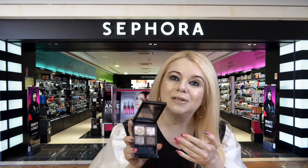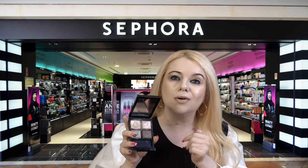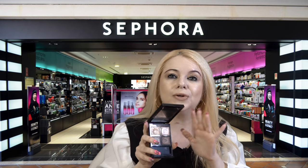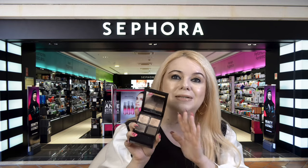I've used and abused this palette because I love it so much. When I don't know what to put on, what to wear, I just grab this. I know I can't go wrong with Nude Dip. This has been a favorite of mine for years and years. This is one that I have repurchased, finished multiple times, and I love it.